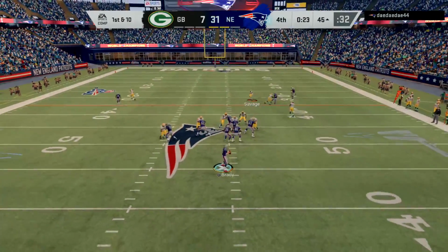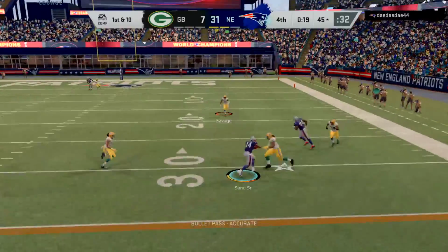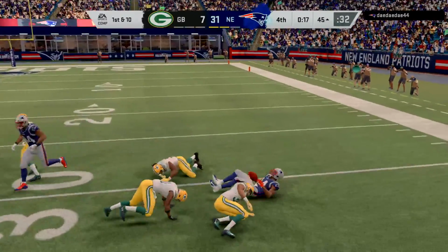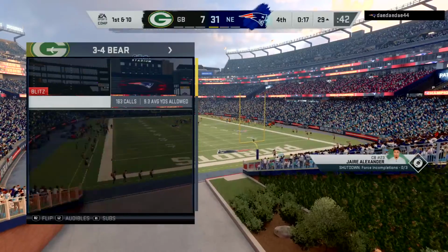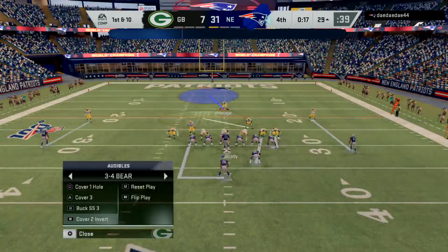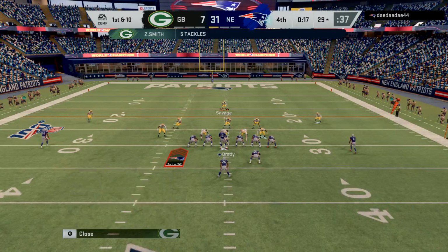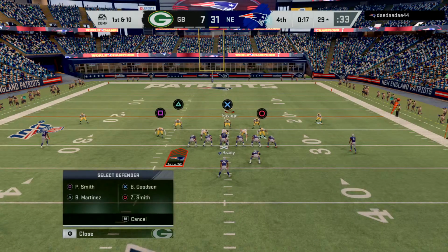Brady going to look to throw. Caught by Sanu. And he's taken down inside the 30. Now the Patriots will use the second of their timeouts. That'll leave them with just 1 remaining in this 4th quarter of play. Back-to-back good plays have them on the move on first down.